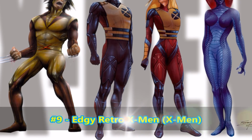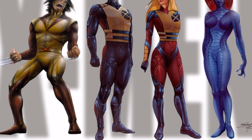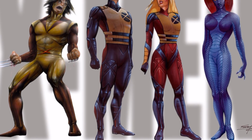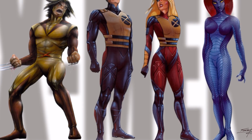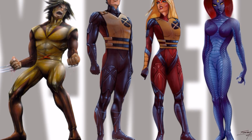Coming in at number 9, we have the edgy retro X-Men from the original X-Men. Now these designs just look really bizarre to me. First of all, we have Wolverine, who although does have his yellow spandex, just looks very anime. And if we look really carefully at his claws, you can see some hints of blood, which could actually hint towards a more violent film.